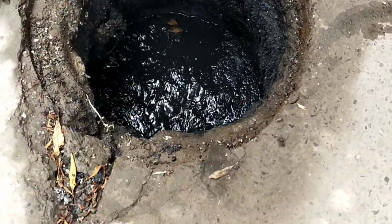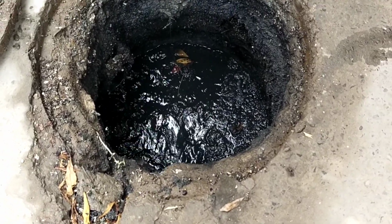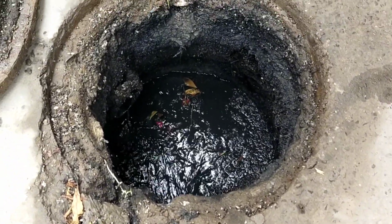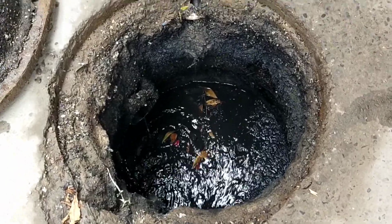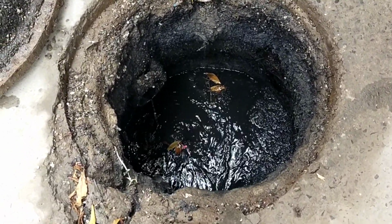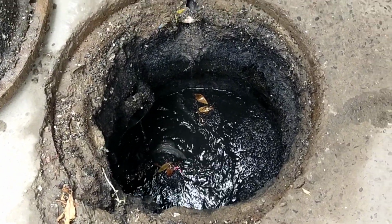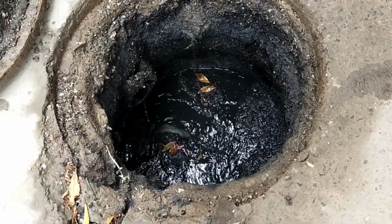Sewage is also coming from the previous manhole. So the previous manhole is also unclogged and working. The blockage was only in this span.